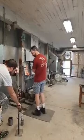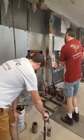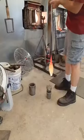Here we go now for another cane pickup. So he's got this set of canes twisted clockwise. They were all done by turning clockwise. He's going to drop in again.